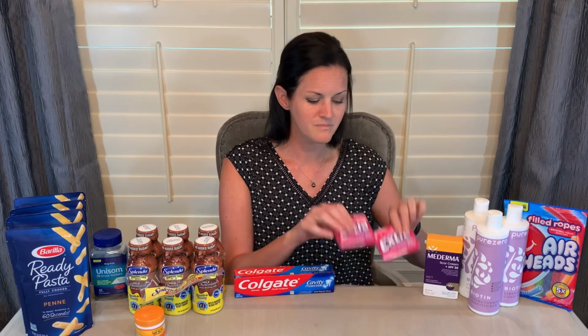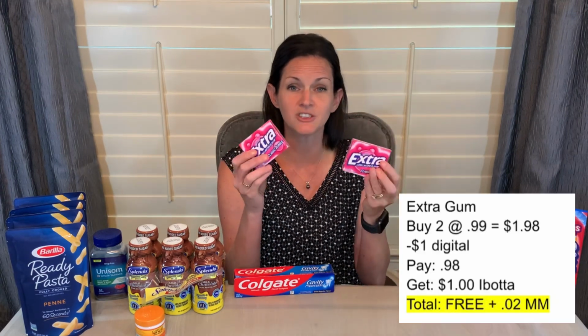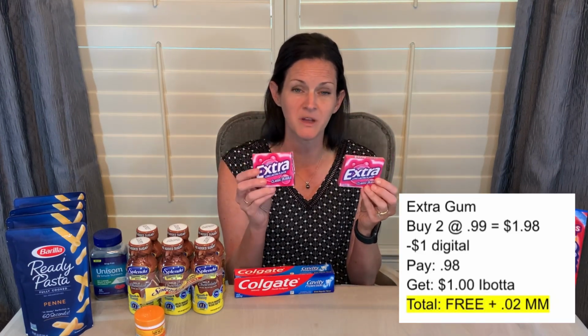But I also had a paper booster for spend 35, get 7. And so I handed them my paper booster with my products. They scan it, it pops up, and then the spend 40, get 10 digital booster also applied. So let me tell you about the individual deals, and then I will tell you all the final numbers at the end. These extra gums, these are on sale at a number of stores this week.